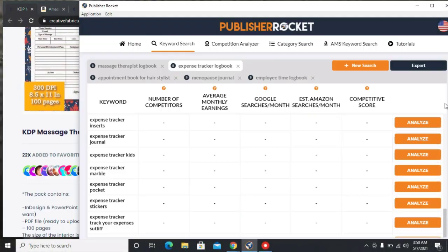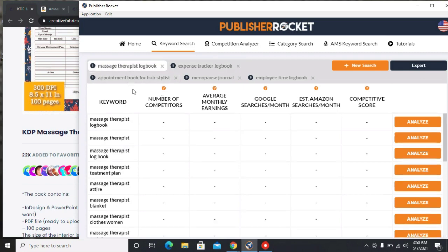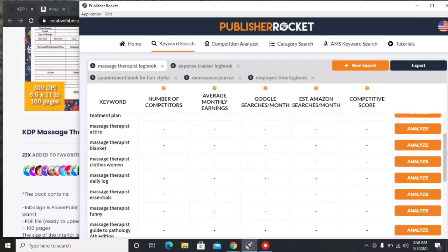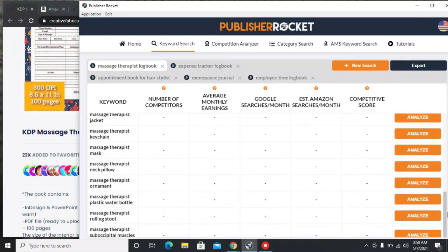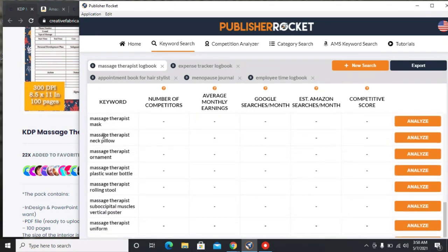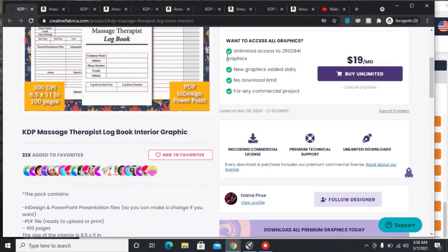We're going to move into Publisher Rocket and see what keywords we can use with this niche. So it's a massage therapist notebook. I'm just going to quickly do a scroll for you. So there you have it, guys. That's it for this niche.